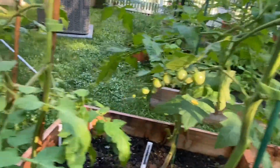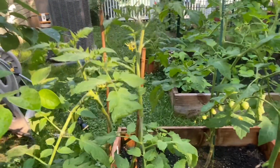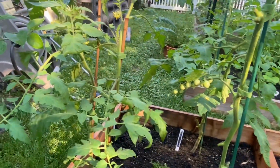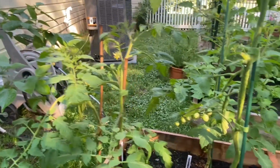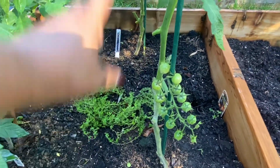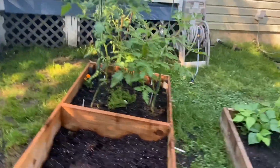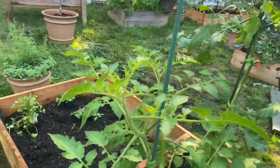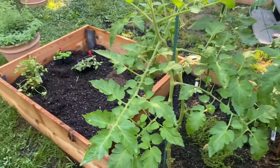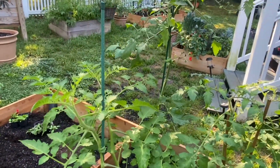And then here we have Super Tasty, which is a determinate tomato, so it won't get too awfully big. I did prune that a little hard, and you're not really supposed to prune determinates, but I didn't have a choice because it was wrapped up in another plant. More thyme, because like I said, I have thyme everywhere because I love thyme. And then we have one more, which is San Marzano. So hopefully this one does well, especially for my homemade pizza sauce, which we go through a lot of every year.